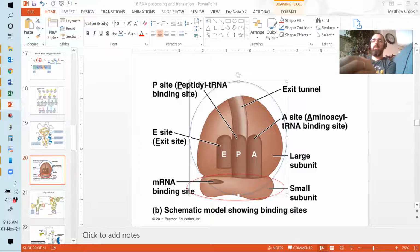And E is easy, and it's the same one as what's up here. That's the exit. And that's where the uncharged tRNA, so a tRNA that doesn't have an amino acid anymore, leaves the ribosome. So essentially there's this constant flow through of tRNAs. They come in, drop off their amino acid and leave. And they then go round back to the cytoplasm and get a new amino acid added to them.